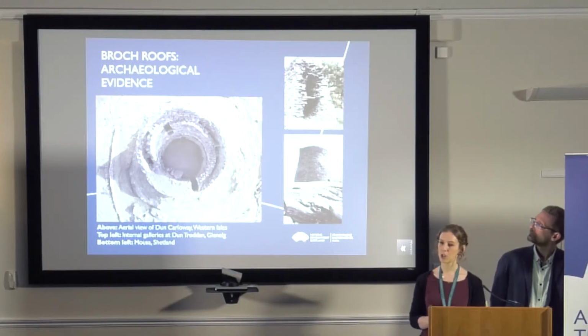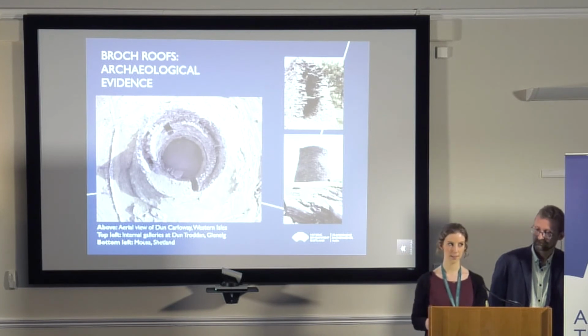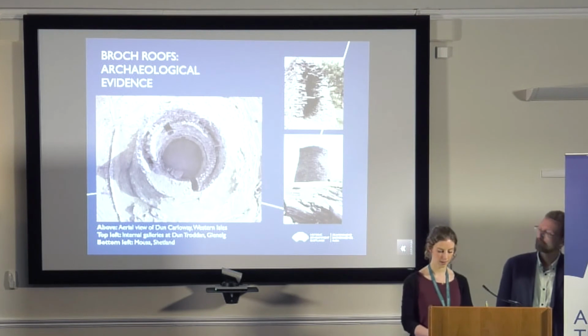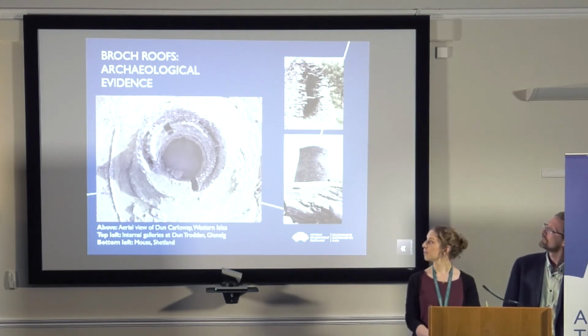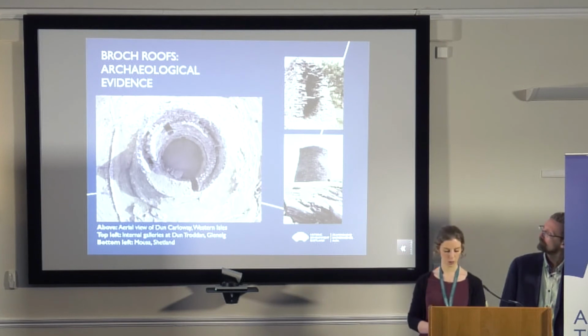We also have charred timber remains from a small number of sites that have been excavated, such as Scalloway in Shetland and Dún Varvat in the Western Isles. Some people have also argued that the scarcement ledges that we see within a number of Brochs supported low or perhaps lean-to roofs.